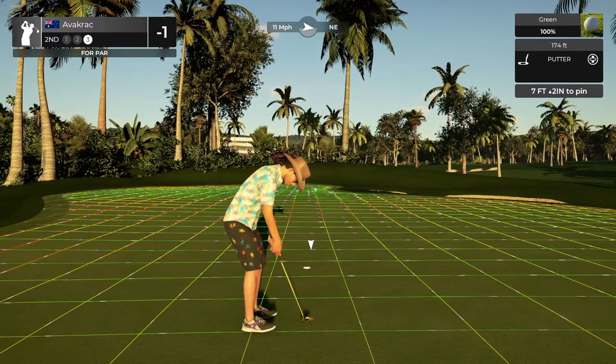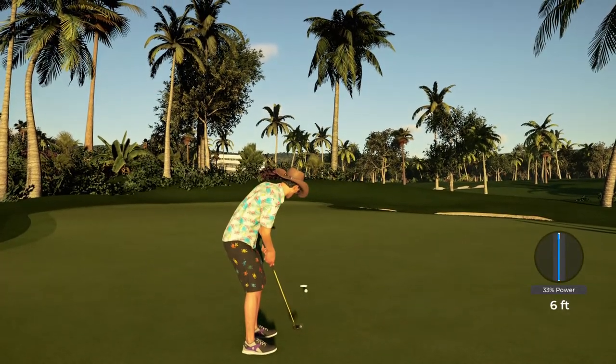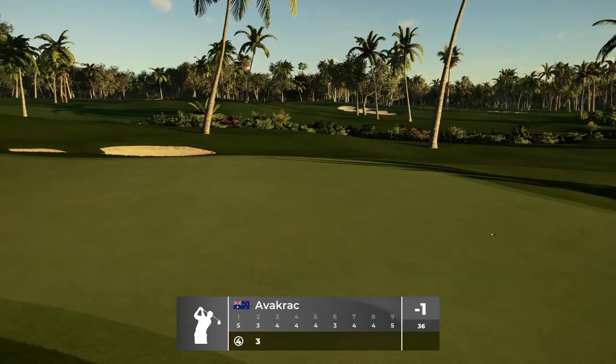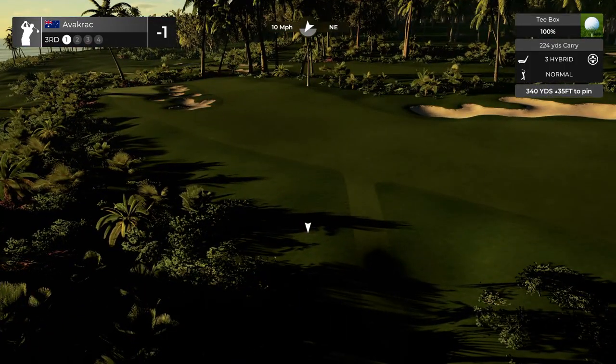I think the lighting... See, this angle's fine. I feel like the lighting could be just a little bit higher, maybe. I think it's going to be quite dark in some areas. That's all right. You can always change it, though. This is just what its default setting is.